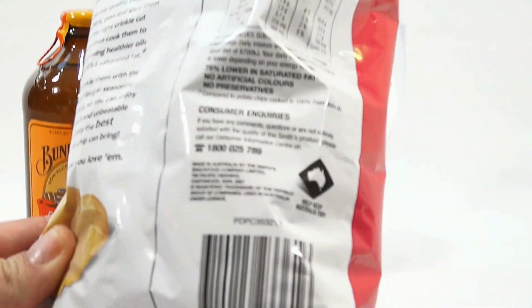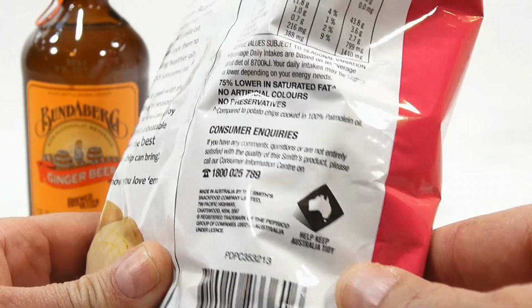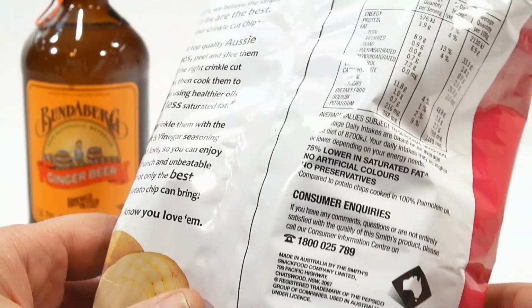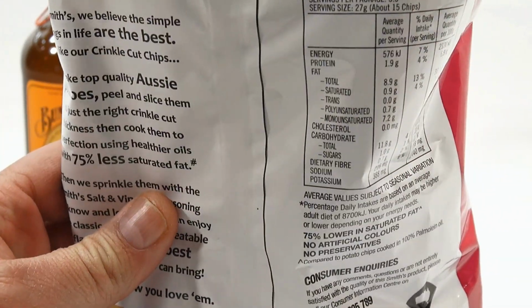And then let's see. So where did I see something about Australia here? Help keep Australia tidy. And then made in Australia, okay? And then that's the top of the bag and the ingredients.